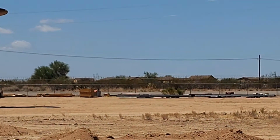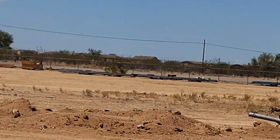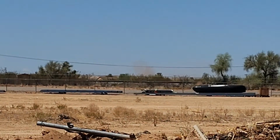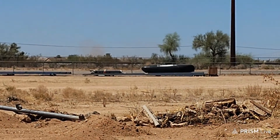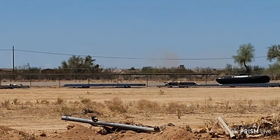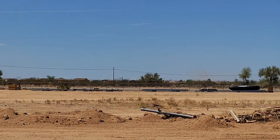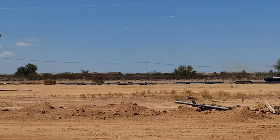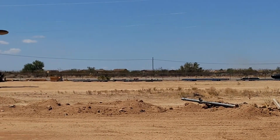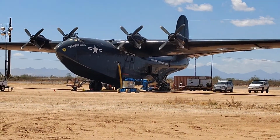Now over here, you will see all the empennages and things like that, the flaps, the ailerons, all that good stuff, the pontoons. Looks like they're getting them staged. It looks like they didn't have all of these here when I was last week. So I'm pretty sure what they're going to do is start working on all the control surfaces this week or next week, whichever the case may be. But there's a good girl right there.